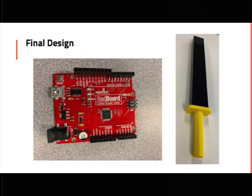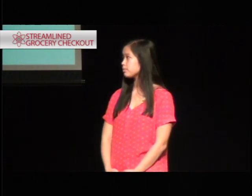So after development, we finalized our design, and that consists of the SRTR antenna, the SparkFun red board, and an external power source, which is a wall outlet that gives off 5 volts and 2 amps of power. And as for the actual wand, we have the laser cut casing, which is cut out of acrylic, and once again, the 3D printed handle.